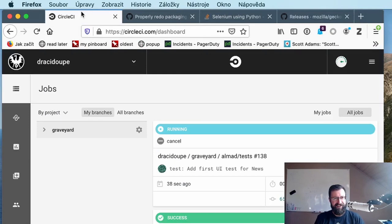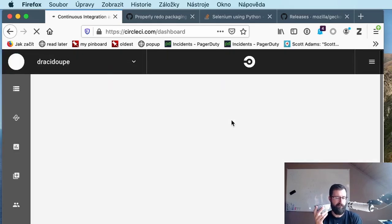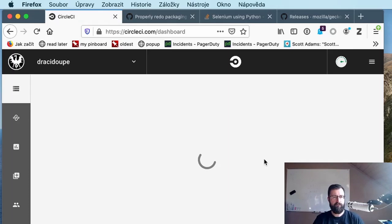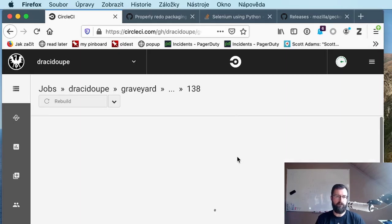So let's see whether this will actually work in UI. I'm not giving it a lot of chance. So again, this needs a virtual frame buffer, and it needs a live running server. The latter one should be done. The former, I'm not sure, is implicit on Circle.